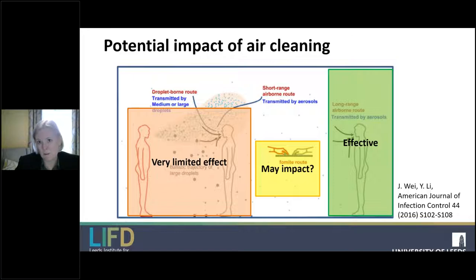So first of all, putting air cleaners in is not a magic bullet. It mitigates one of the routes of transmission, but it doesn't mitigate everything. It's really important we remember that. It's not a case of we put this in, we're now safe. It's all about reducing risk rather than removing risk.